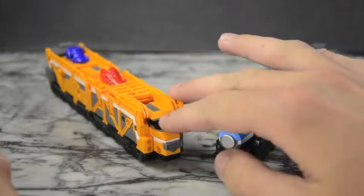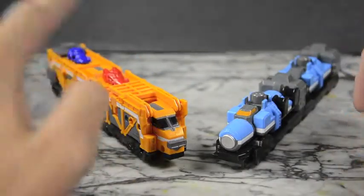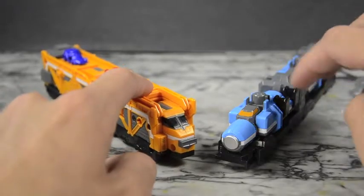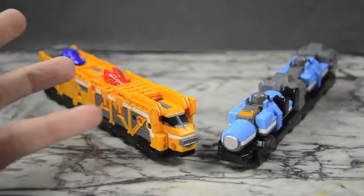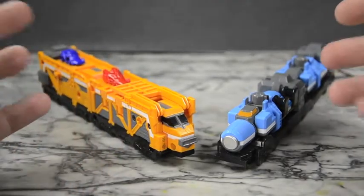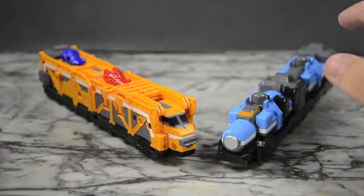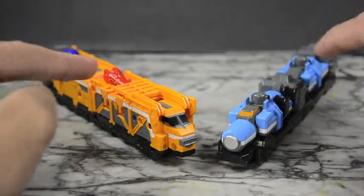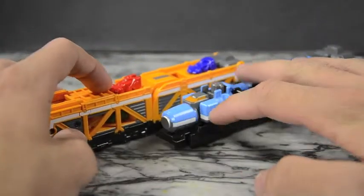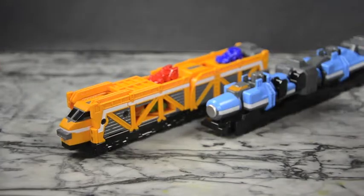And today we have the Ressha Sentai ToQger, Support Ressha, Tank Ressha, and Car Carrier Ressha. To be honest, when I first saw these announced, I was kind of like, they're not that crazy awesome. I'll get them just to get these. But then I got them and I was like, you know what? These figures are pretty awesome. I actually really like the designs of them way more than I originally thought. I think they look great in person. I hope this video makes them look great as well, because they deserve it.